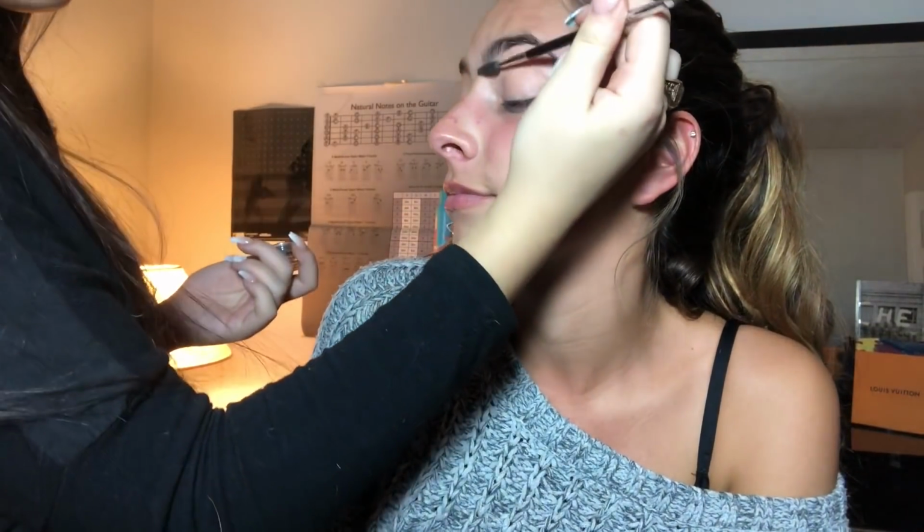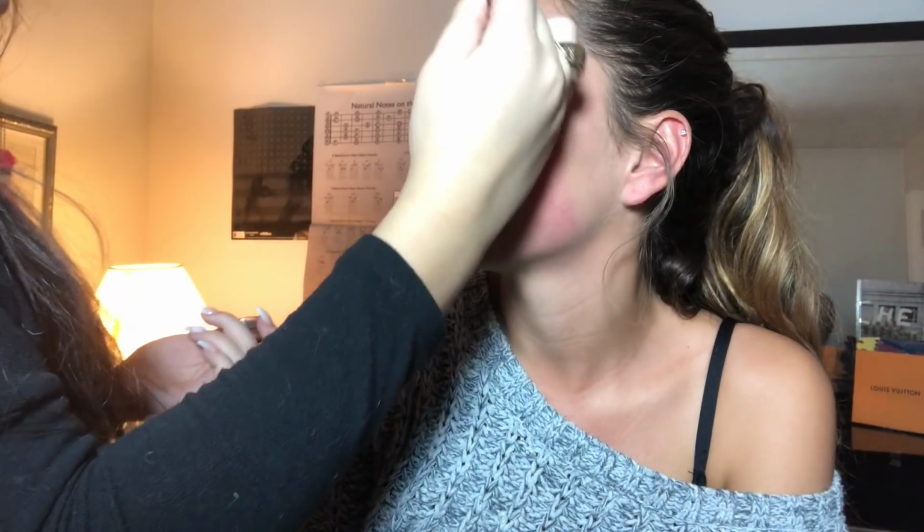Okay, so we do brows and eyes first always before we do foundation, just because this look has a lot of fallout. Honestly, I do it the other way, but she's the one who knows. I just kind of tap to the beat of my own drum. So she's just gonna look my way because I don't want to mess them up.